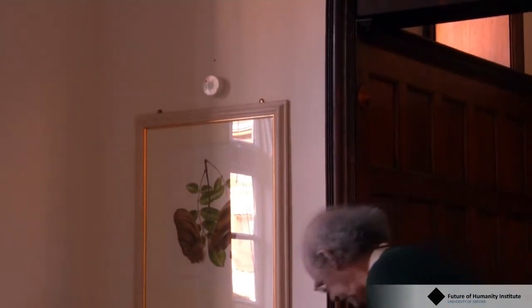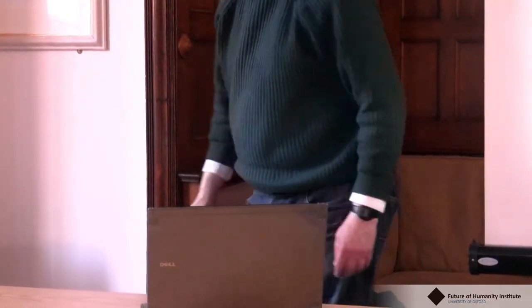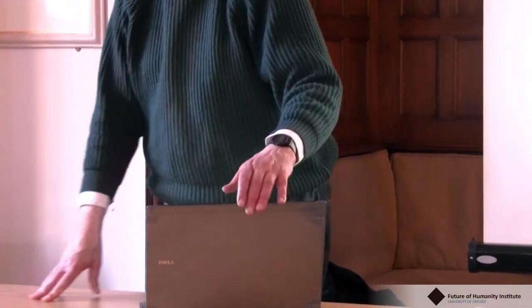Actually, while I'm here, do I know what I did with my... I thought I'd put something on this table, which is not here, but I can't remember it. Well, maybe it's in my jacket.